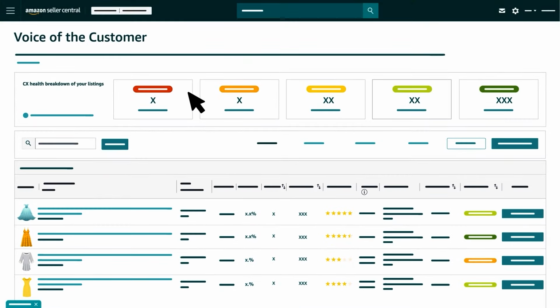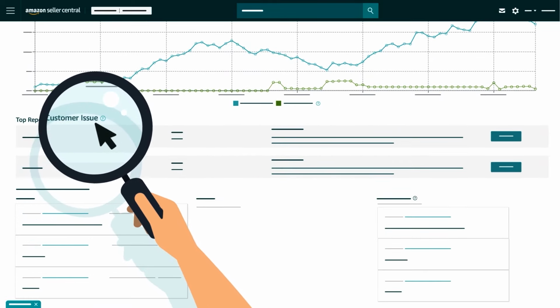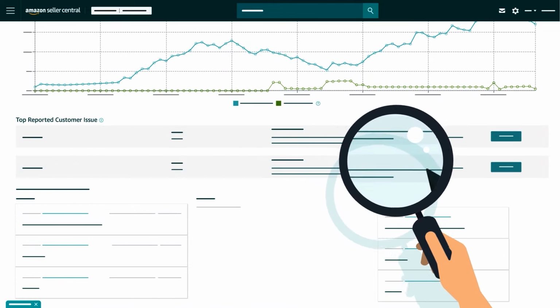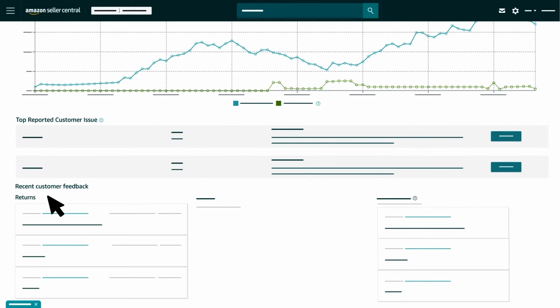Review the CX Health breakdown of your listings section to identify offers that need attention in your subcategory. Under Offer Listings, click the See Details button under Action to access the details for a specific ASIN. Look for the return reason code breakdown and corresponding customer feedback for the previous 30 days. Customer feedback includes return comments and product reviews.